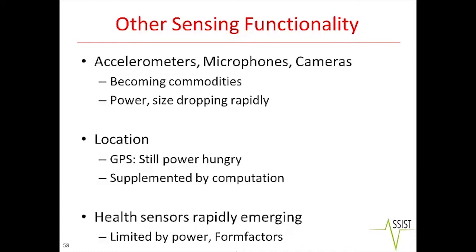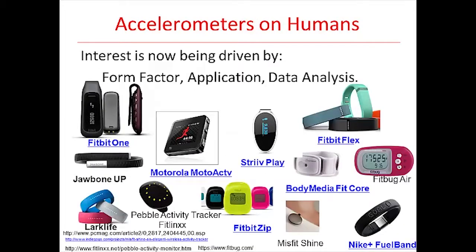And then the health sensor issue. So accelerometers on humans. The thing that I'm wearing is one of these Misfits. It's kind of a fun thing. You tap on it, and it tells you how far you've gotten. I've got a Fitbit in my pocket. They're all hard form factors.